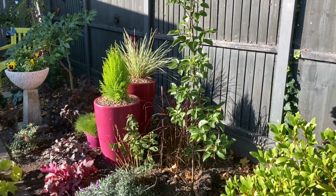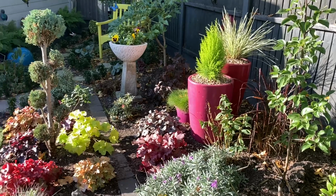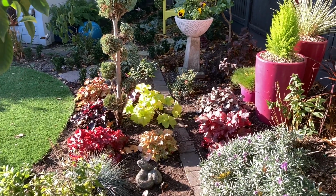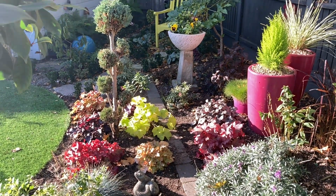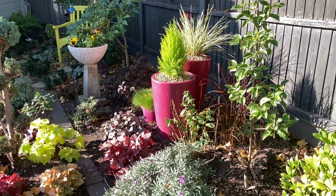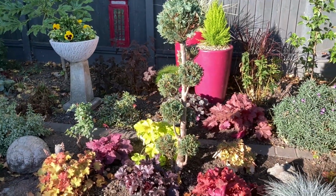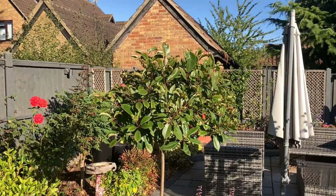It's getting a little windy, so I hope that you can hear me okay. This is the new area that I did last weekend with my new beautiful colourful heucheras and my new pots. I'm very pleased with that. A Pieris Red Robin.